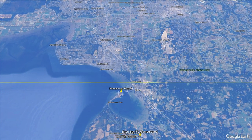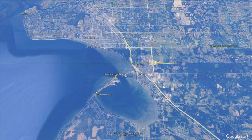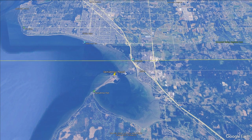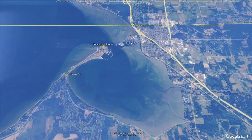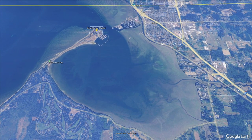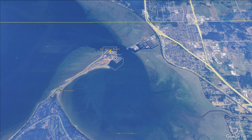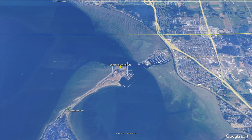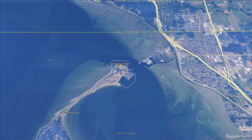Initially, this first one is going to be a place called Semiahmoo. It's kind of an interesting name. It's a unique spit of land. It's a natural area right on the border of U.S. and Canada, as you can see in the map here. It's an area that is run by the Whatcom County Parks and Recreation, and it was about a 10-minute ride from our campground.